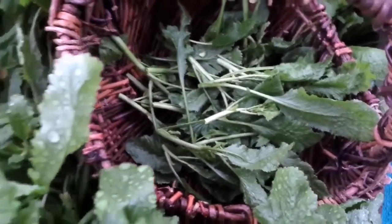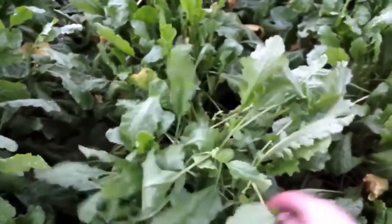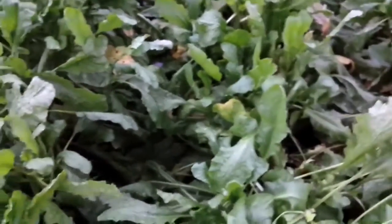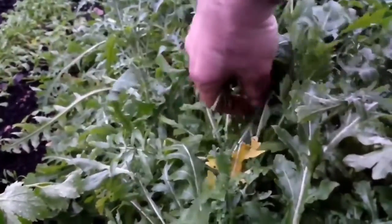Very tender tops of the Persian cress, ready for eating. I'll take a few more tops. A really juicy plant. Juicy, slightly spicy, or hot you can say. Yeah, that's the correct word actually. And look at the leaves. Quality leaves. I take a few of these rocket leaves. We're really having, so far, a warm autumn.